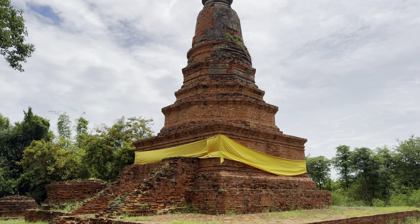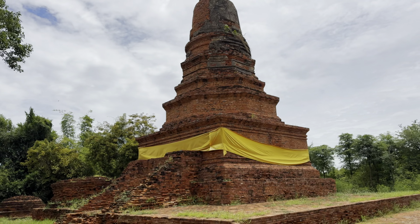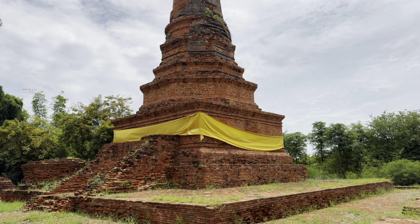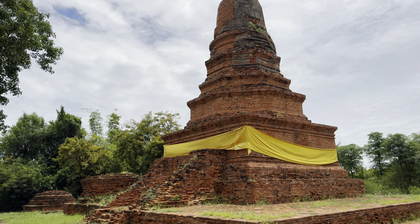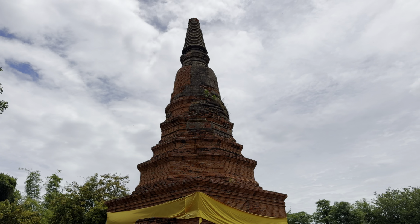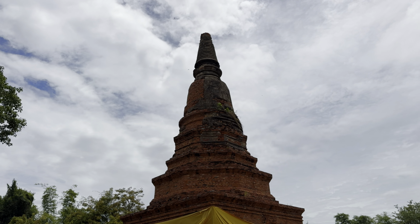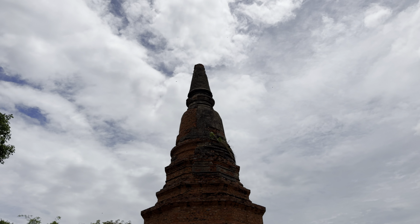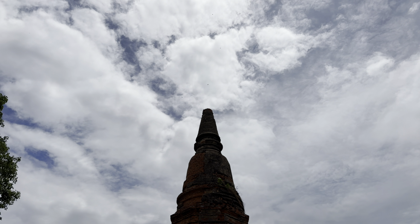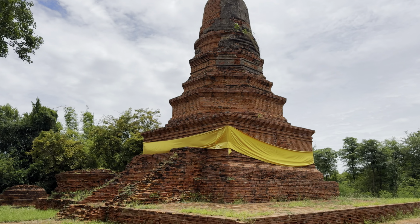But really, really cool. So it's on a square base. We can see the base right here is square. Then it goes up there, you see the top of it. Then it's an octagon, and it has 3 levels. And then it goes to the lotus wrap around there, and then it opens up into the chedi, and then it has the umbrella and the little wrap that goes up to the finial, but it's missing. There's no trace of it anywhere.